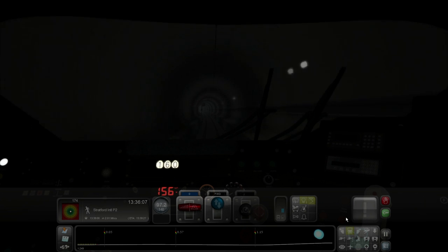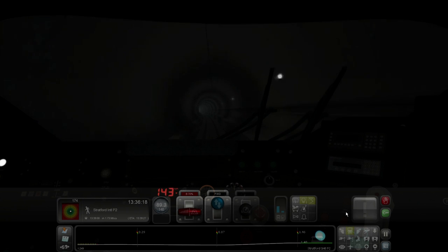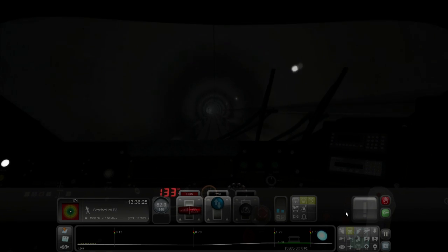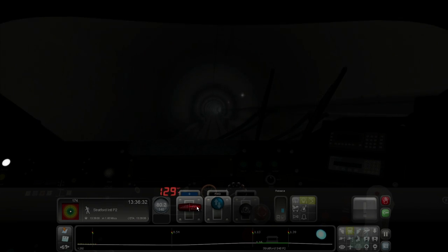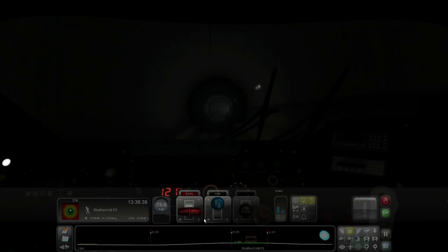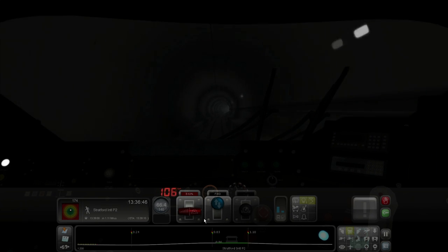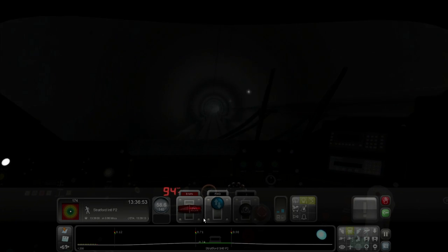Right, 2 miles to go. Still doing 100 miles an hour. It's flashing 130, which I presume is an advisory. You won't see me using the mouse on these controls. I prefer to use the A and D keys, accelerating and decelerating. We're going to climb into Stratford.